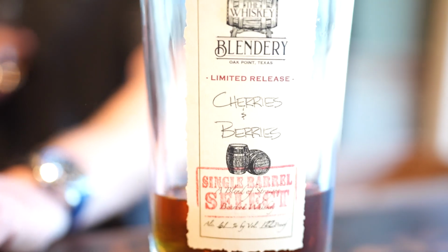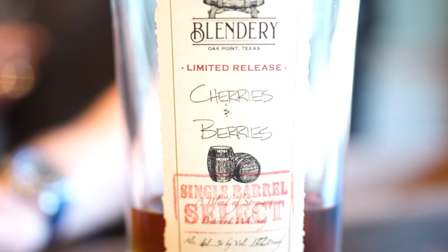This is the barrel that was the runner-up for our bottle of the month, and it was not unanimous. A few people liked it, and then a few people walked in and said, no, that one's better. But we named it Cherries and Berries. And I'll give you a couple more things to think about, people.